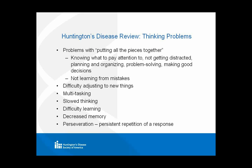It is common for them to have trouble adjusting to new routines, situations, or activities, and have difficulty with multitasking. You may also find that they perseverate on things or persistently repeat a thought or task. And lastly, people with Huntington's disease have trouble with their memory and will often complain of slow thinking.